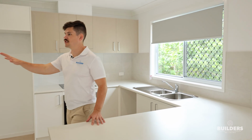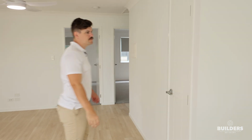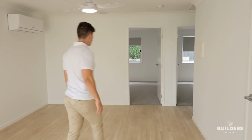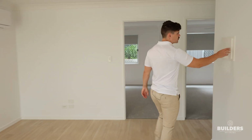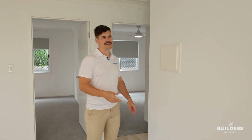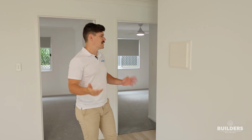We've got plenty of storage in here, large sort of like pantry area. And in here we've got a linen cupboard. Down the end, 2 bedrooms. We always like to put our switchboards inside the home. If you ever have a power cut or something trips, it's nice not to have to go out in the rain and deal with that.